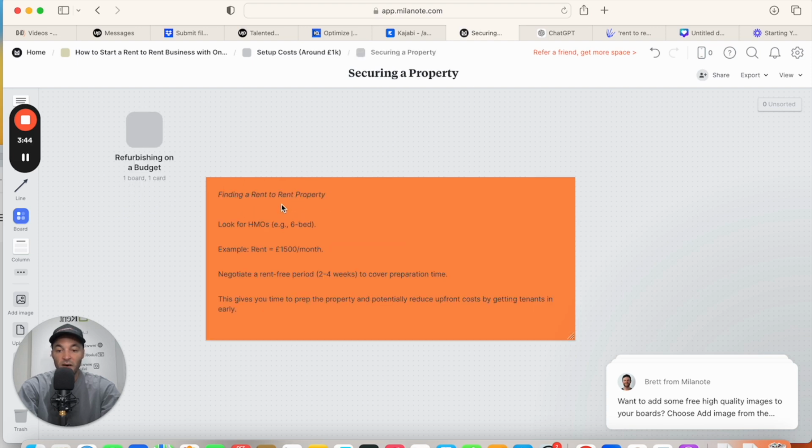So moving on to finding a rent-to-rent property. Typically you want to look for HMOs. So you want to be looking for HMO properties, for example, a 6-bedroom HMO. I got started in Newport, South Wales 7 years ago, and my first property was a 6-bedroom HMO. It was a townhouse, relatively new built. The landlord wanted a long-term fixed guaranteed rent.